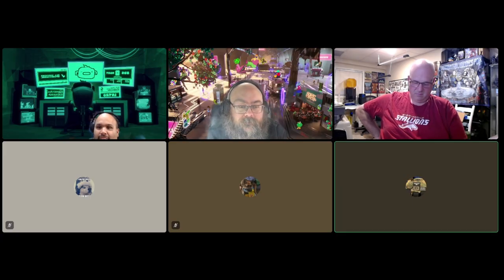The wash isn't as dirty on the big tank. It's a lot brighter whites and things like that, but I think I like this more grimy look on these Mechanicum models better. So I think I'm going to keep at it.